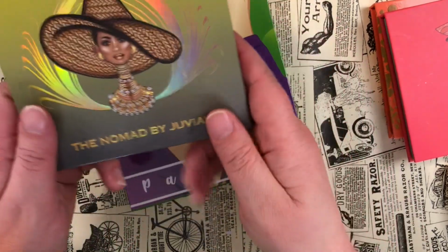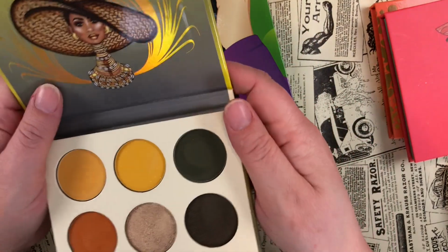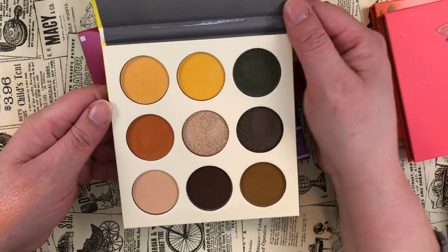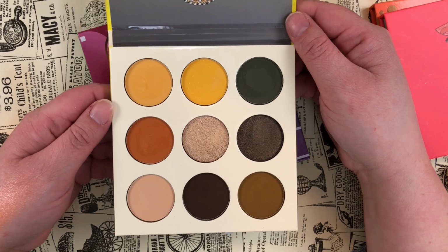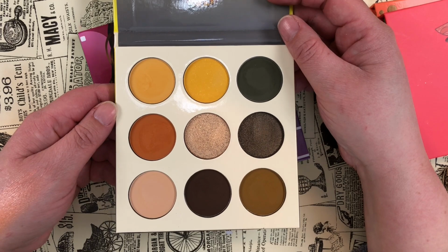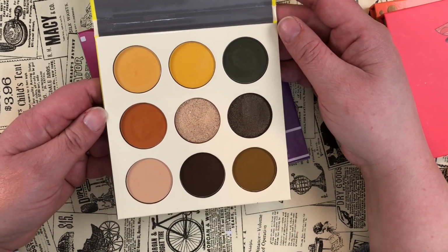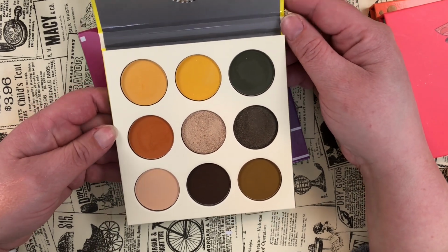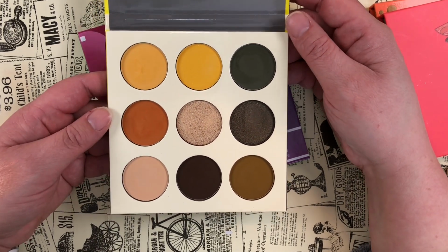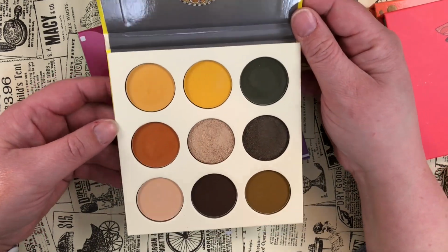And lastly, this is super duper new. I've only used this on my eyeballs once on my birthday just a few days ago, but this is the Nomad by Juvia's Place. And this is a palette I've wanted for quite a long time. If you know me very well, you'll know why. This is like my color story. These are the colors that I like to have in my home as decor. And so it only stands to reason that I would pick this one up. I love to wear green. My favorite color is yellow, and on and on. So you can call it the Nomad palette, but I might call it the Kyra palette.